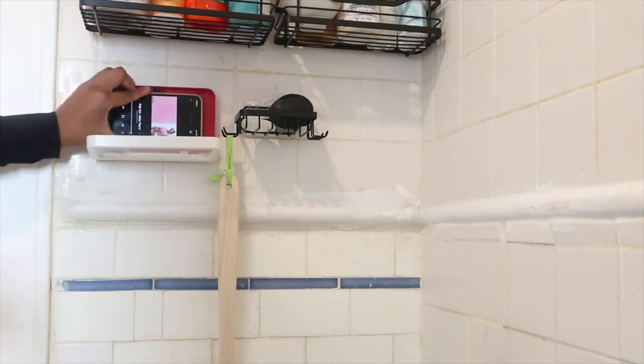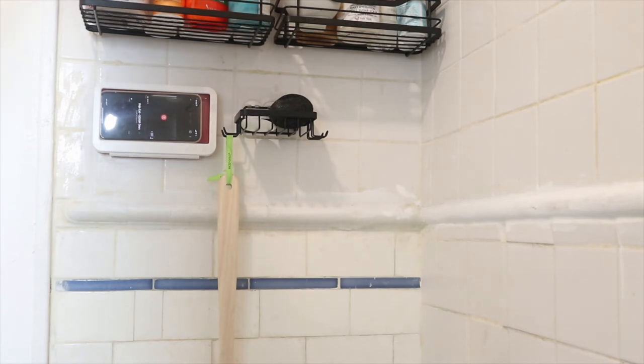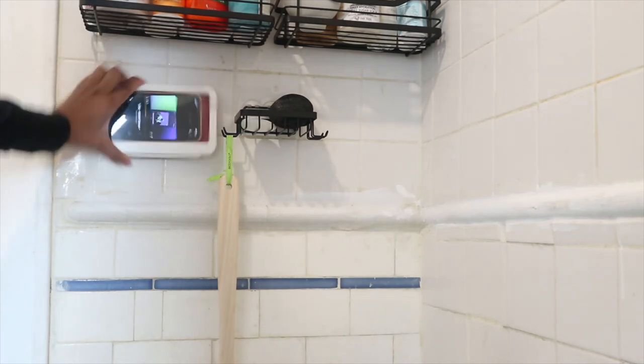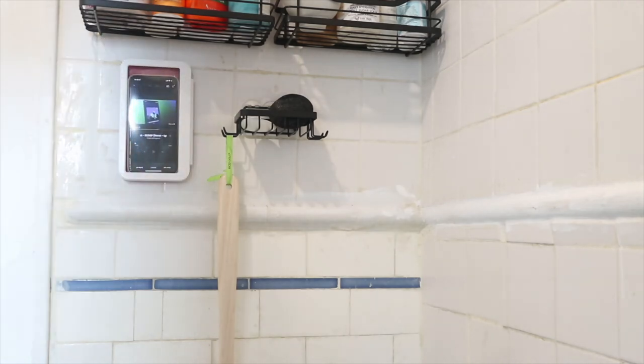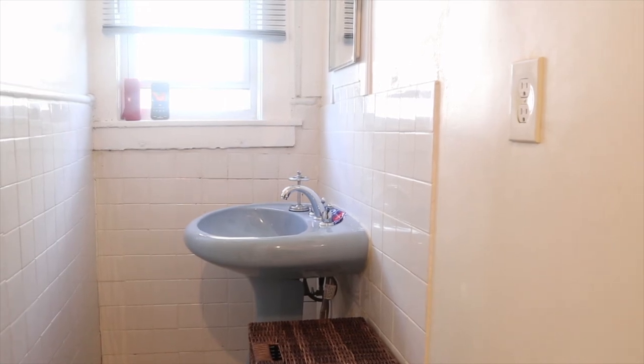So this is basically something to protect your phone if you're somebody who likes to bring your phone into the shower, whether that's to listen to music or you just want to have your phone near you in the shower, whatever the case may be, this is what this is for. It's perfect. You can literally rotate it. You can change the music while it's in there. It's literally perfect, okay?